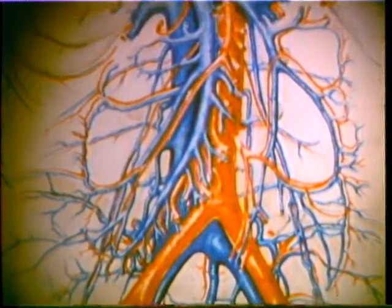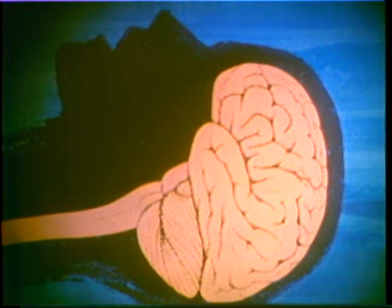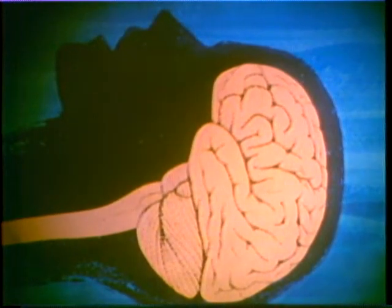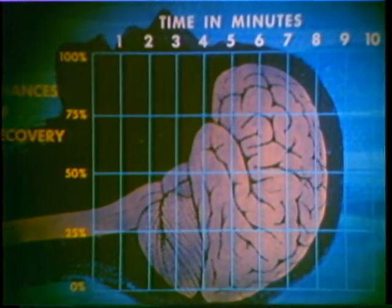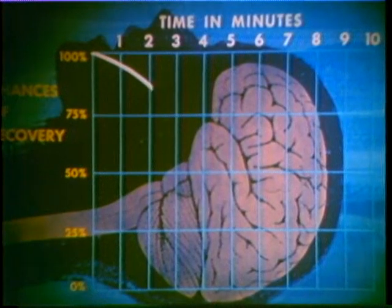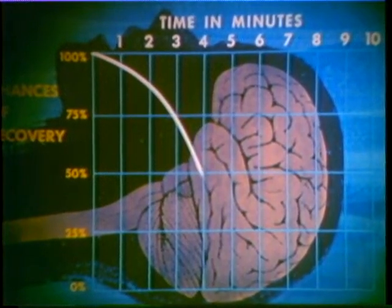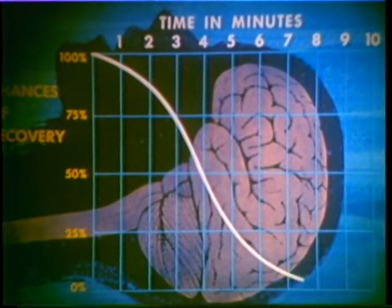During normal respiration and circulation, oxygen is carried to all parts of the body by the cells in the bloodstream. If breathing or heartbeat stop, the brain, which is the most sensitive tissue of the body, may become seriously damaged after 4 to 6 minutes without oxygen. Chances of recovery decrease with each passing minute. Every second counts during these critical moments when a life hangs in the balance.